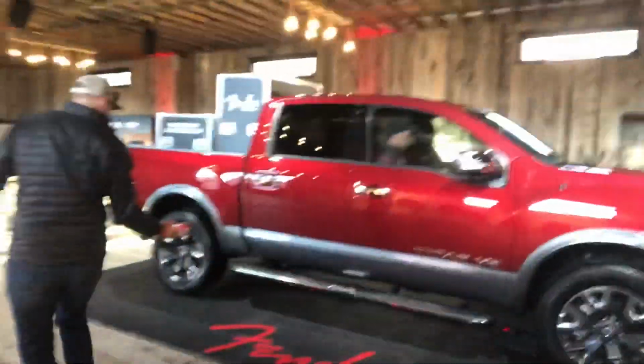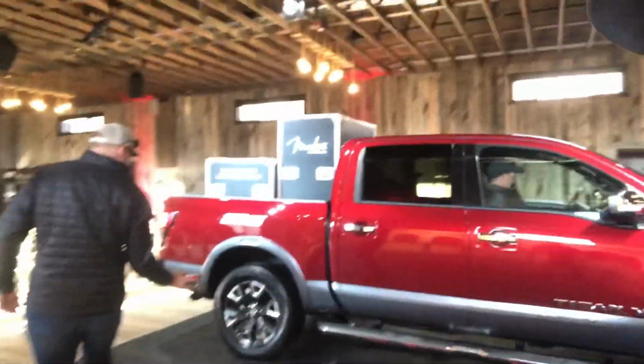This one's got the Fender system in it, so you can hear that. And of course, Fender's got road cases in the back. We're here to talk Titans. And first impressions of this vehicle, Danny. First impressions of this vehicle, man. For one, let's talk about this setup. This is amazing. This is a killer setup. They've done this right.